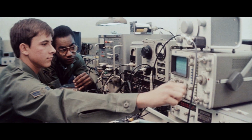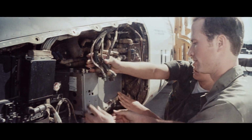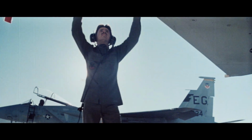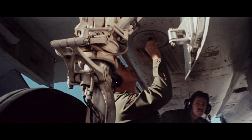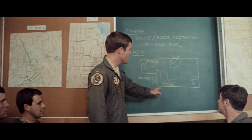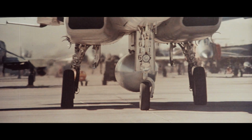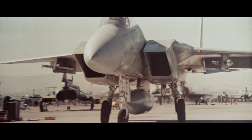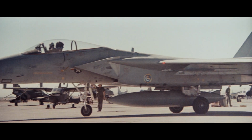It's up to you at this point to put it all together, all that training that you've had up to this point in time, to get the best out of this particular exercise. Okay, today, guys, our mission is going to be a combined mission of both sweep and force protection. Tony, you and I are going to be Eagle Flight, and we'll be responsible for the sweep part of the mission. We'll precede the strikers into the area, and we'll be responsible for maintaining air superiority, or in other words, keeping the red air off the strikers.